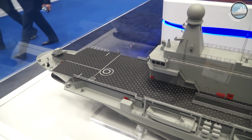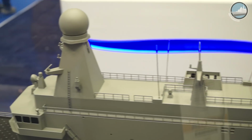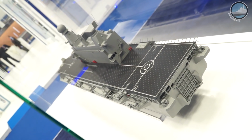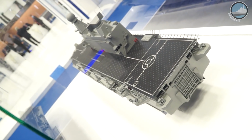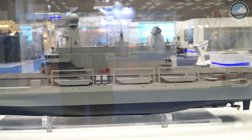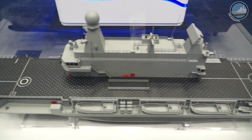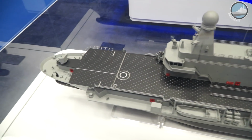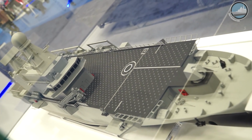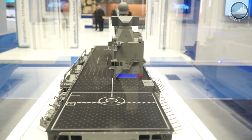This is an existing design, a well-proven ship. It is a customization for the Qatari Navy, but it started from the Italian Navy design, the San Giusto class, and three of them are in operation for the Italian Navy. Then another version has been delivered recently to the Algerian Navy, and this is really a customization of this class of vessel that has proven quite effective, I would say, all around the world under operation right now.